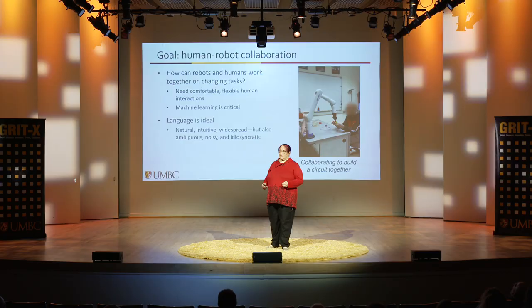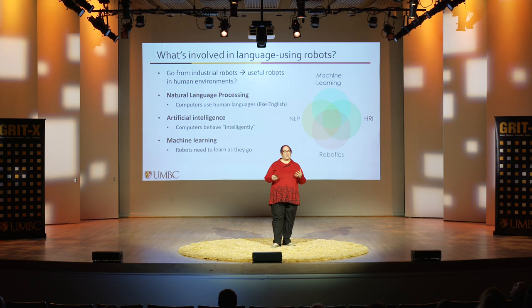And human language is concise, it's intuitive, it's meaningful, you can convey a lot of different kinds of information with it, but it's also very difficult to deal with. It's ambiguous, it's idiosyncratic, different people use language in different ways. So this is a very multidisciplinary kind of work. It's under the broad umbrella of artificial intelligence. How can computers do things that we usually think of as the province of humans?